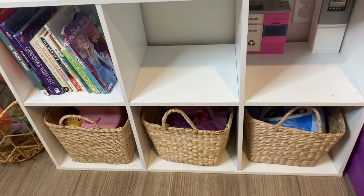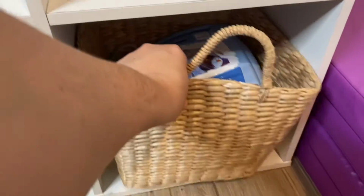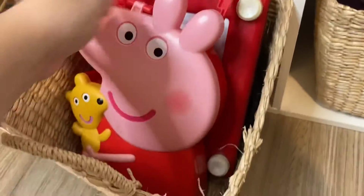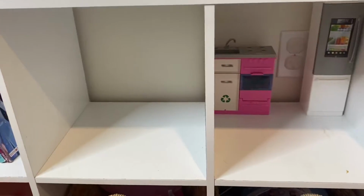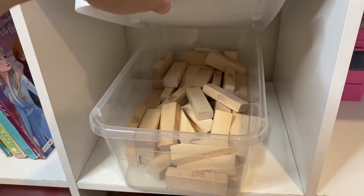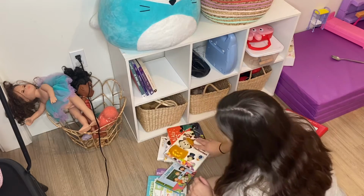I find the best way to organize your kids' toys is to buy those cube organizer shelves, buy the little bins and put them in there: blocks in one, Barbies in the other, action figures, whatever your kids' toys are, just have a bin for each one. And if there's not enough bins, or if you have bins that are just stuffed with random things, it's going to become a mess again.